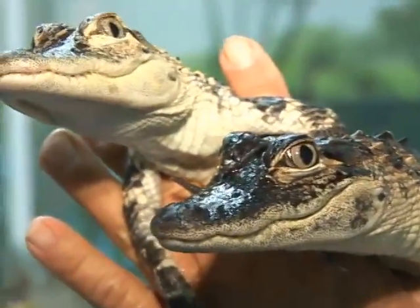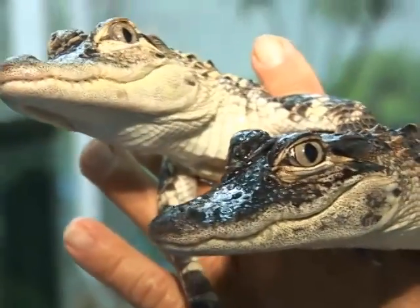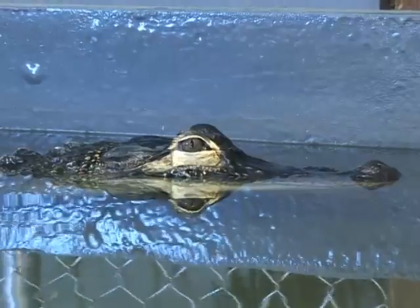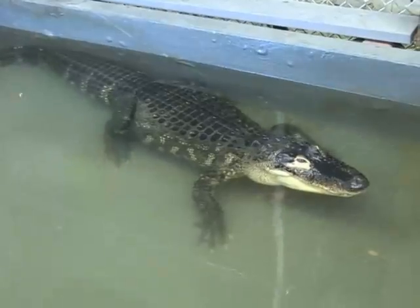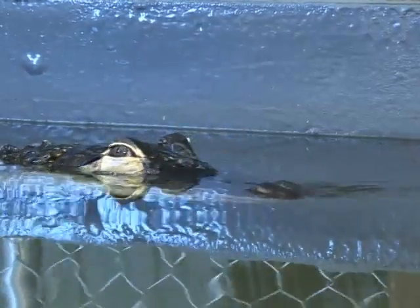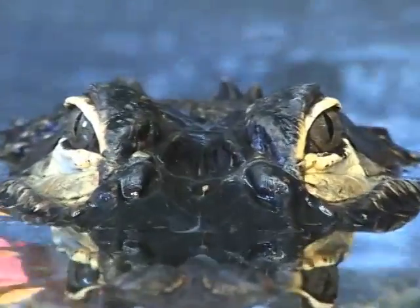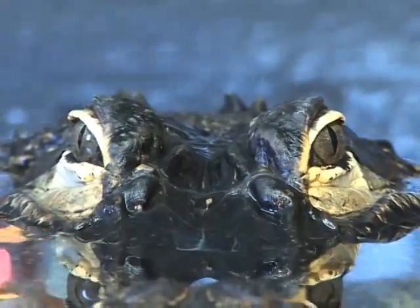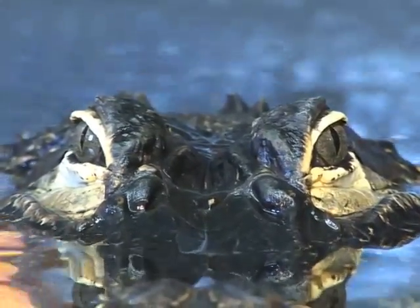So, faces only a mom could love. Allie is an American alligator. I've had Allie for I think probably over 9 years now. She's about 10 years old. Come here, Allie. Allie knows what I'm talking about her. Come on over here, Allie. Allie now is 7 feet 1 inch. She has a jaw bite of about 1,000 pounds per square inch, which I try to avoid when I'm in here. But she also weighs about 160 pounds.